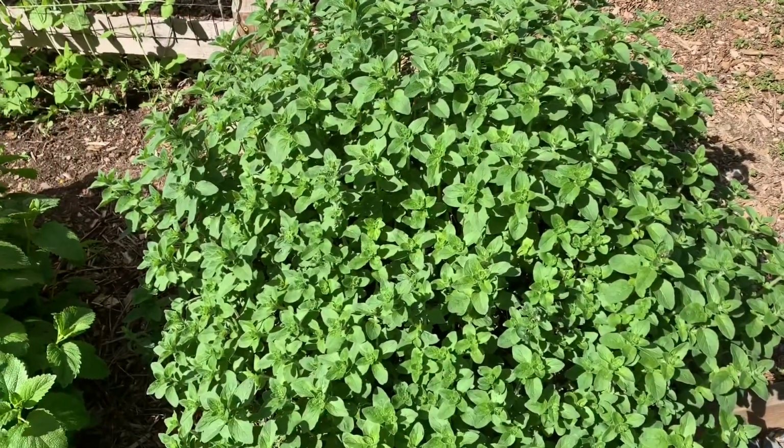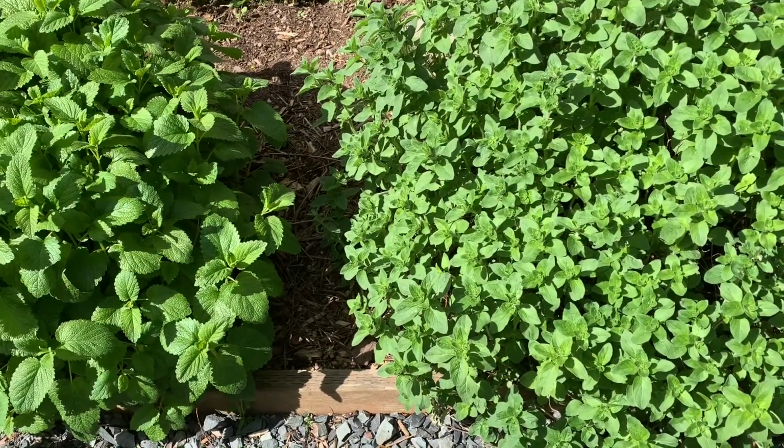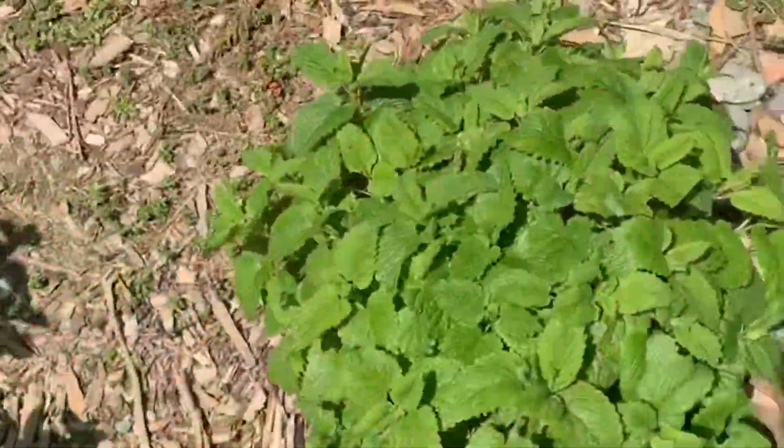So anyways, try to space them out at least 2 to 3 feet apart if you're planting them in the ground. I remember spacing them out at least 2 feet, but as you can see, they're getting pretty close to each other. Lemon balm plants.